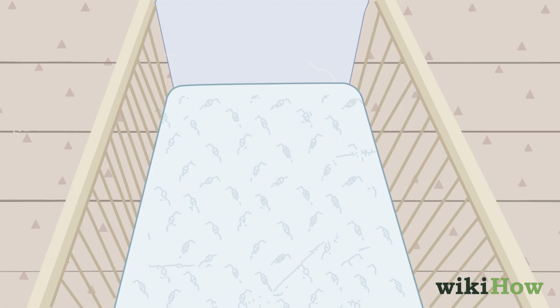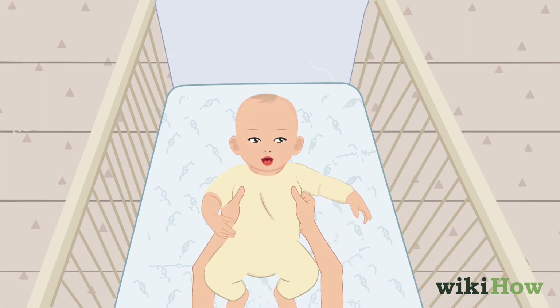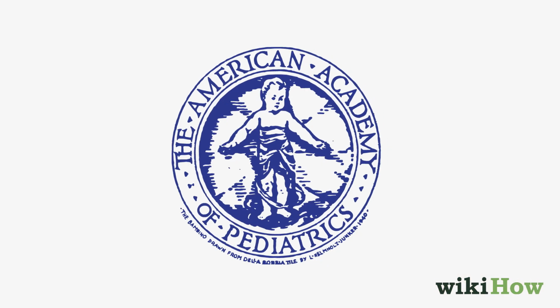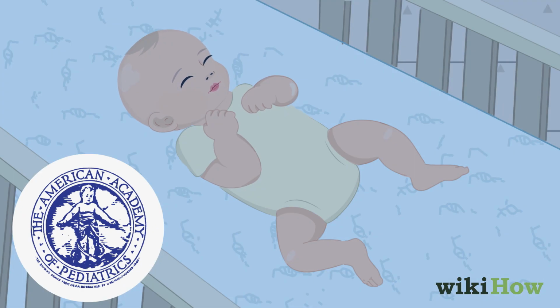When your baby is starting to show signs of being tired, such as fussiness or droopy eyes, lay them down on their back in their crib. The American Academy of Pediatrics recommends that healthy babies be put to sleep on their backs to reduce the risk of sudden infant death syndrome, SIDS.